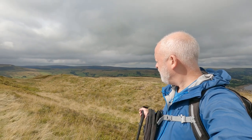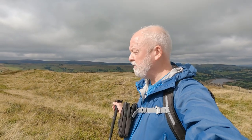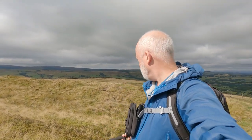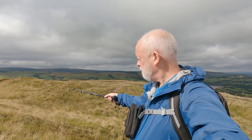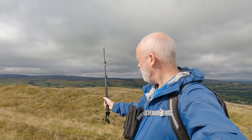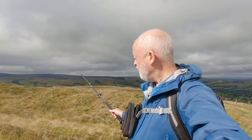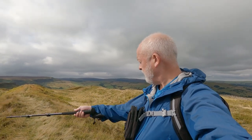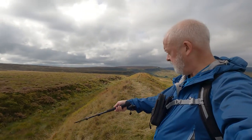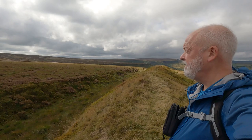So it's never been excavated, but I believe it was surveyed in 1957. What you can see is the inner rampart, and beyond that, that was the enclosure of the fort. They believed that this outer rampart here was built at a later date, and then beyond that you've got a deep ditch, and then right up onto Coombs Moss behind.